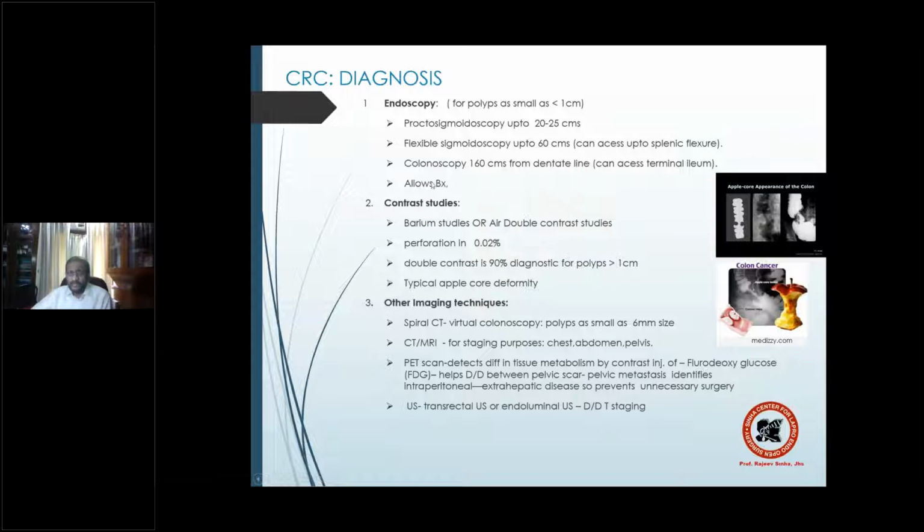That's very important. With a colonoscope, you can go from the dentate line up to the terminal ileum. Remember, you can also go beyond the ileocecal region with your colonoscope. That should be absolutely clear in your mind. And it also allows a biopsy. So with a proctoscope, a proctosigmoidoscope, a sigmoidoscope, and a colonoscope, they will all give you different lengths of colon which can be accessible for visualization and for biopsy.